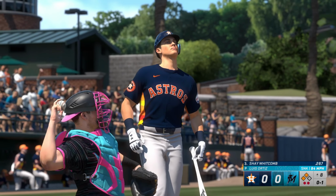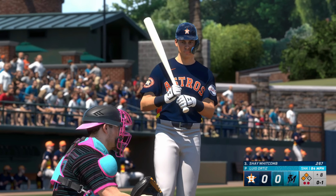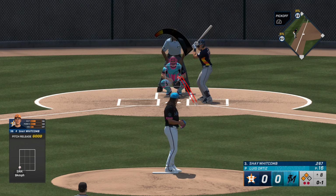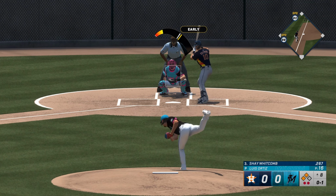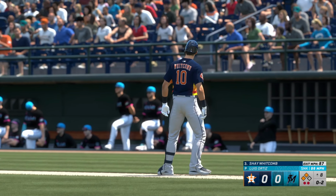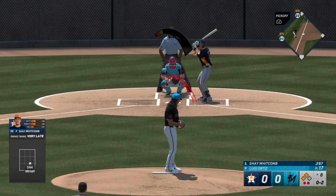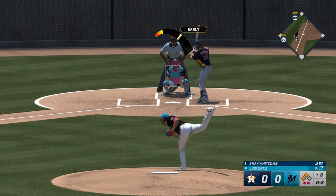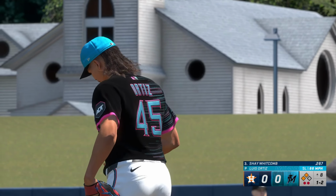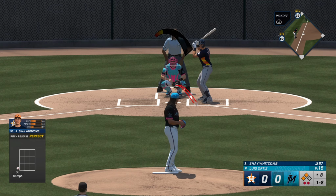That one clips the outside corner. 0-1's the count. And he hits a ground ball right side, and it's just foul. That was close. And a slider misses down and away. Man, oh man, I don't know how you take that pitch. That's as close as it gets. Second and third, 2 down.